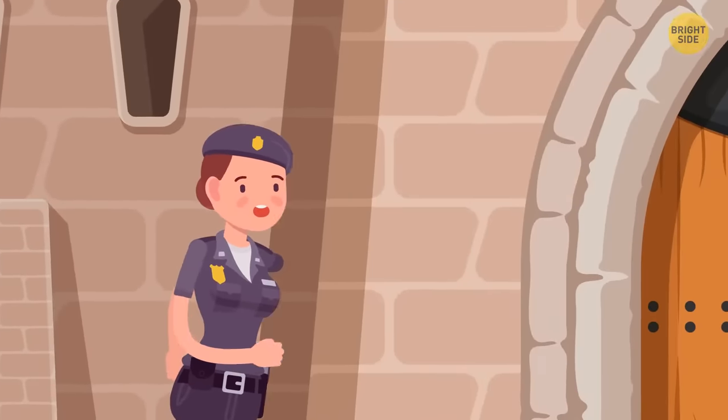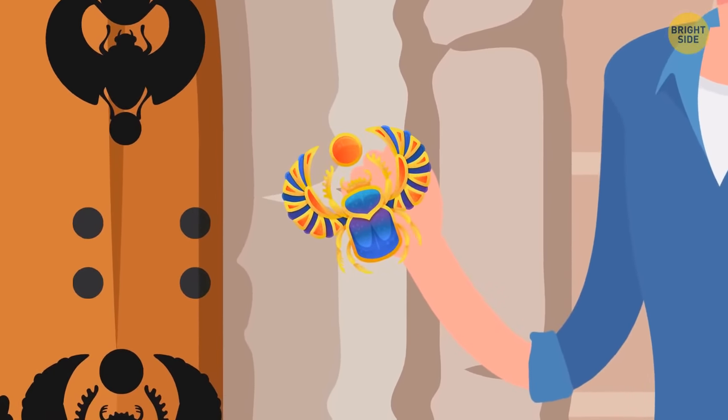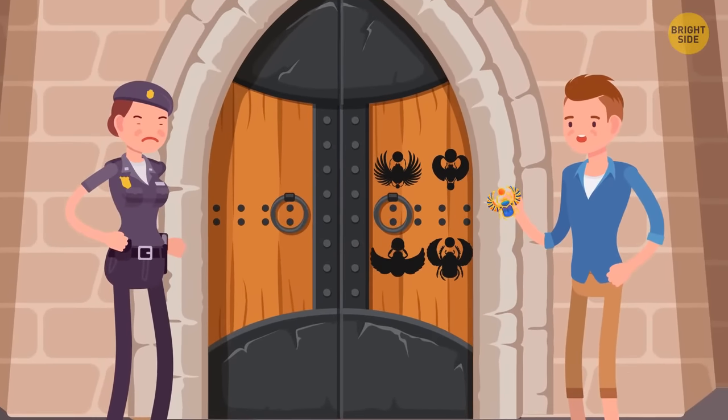Tina found Alex near these underground gates leading to an ancient underground city. He explained that the scarab brooch hid a secret key, but there are 4 different locks on the gates. The guys only have 1 attempt to choose the right one. Which lock should they pick?